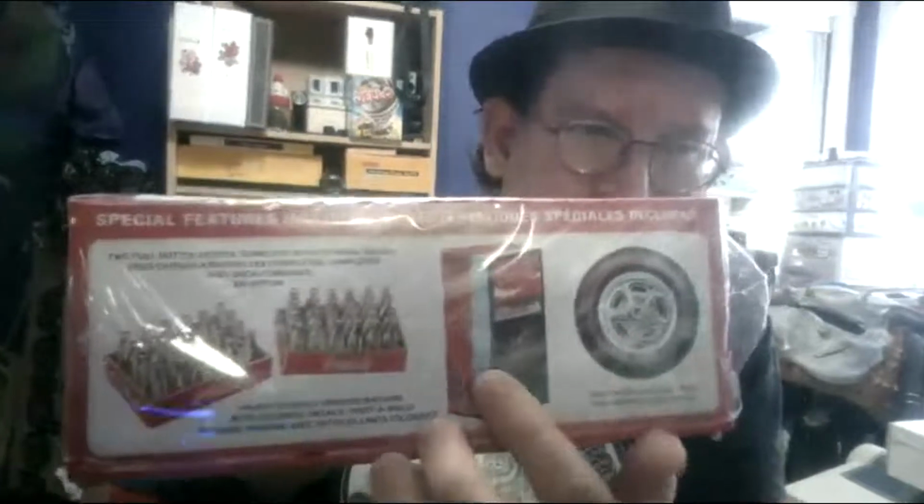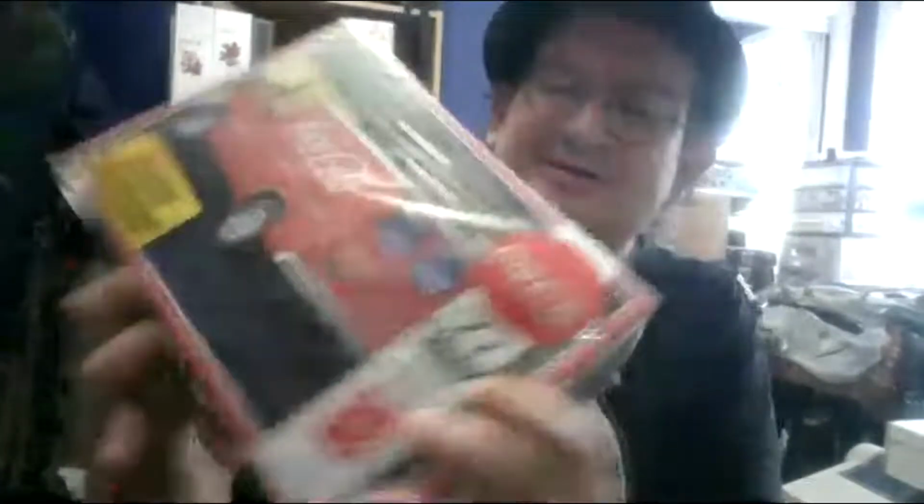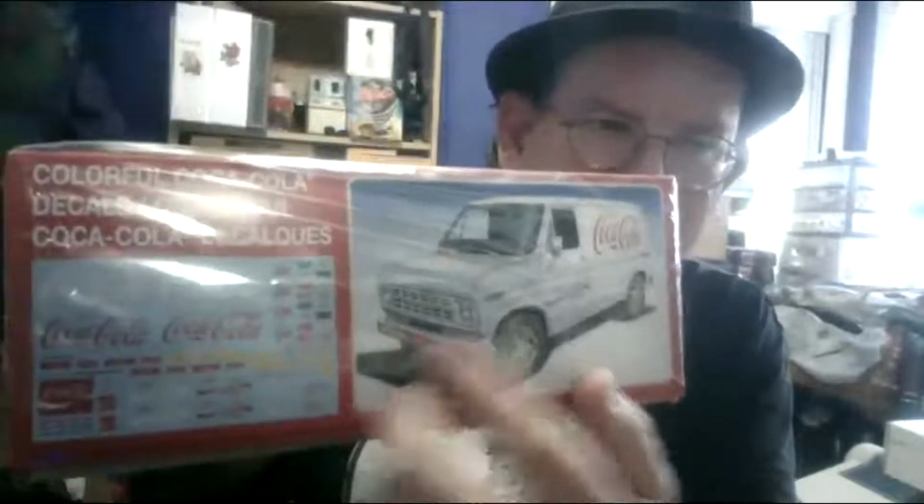Just show you this again. Got the nice red wall tires, the Coke machine, the two crates, and then the nice white truck, and a look at our decal sheet on here.